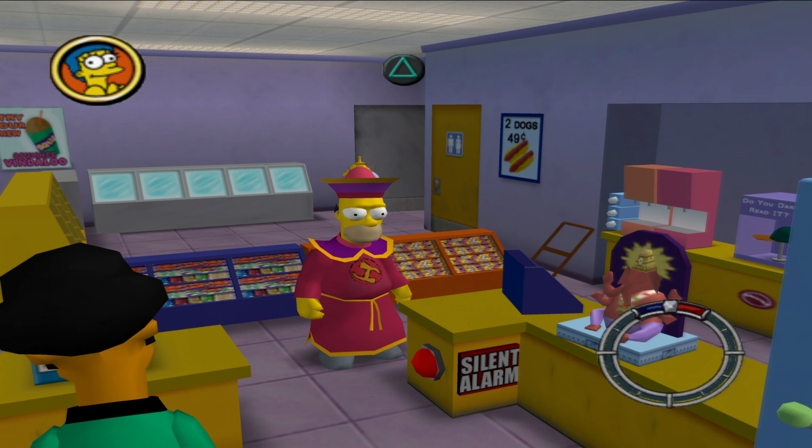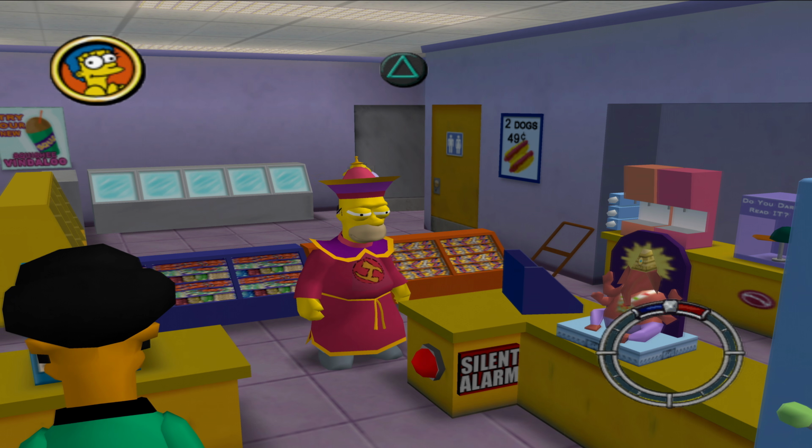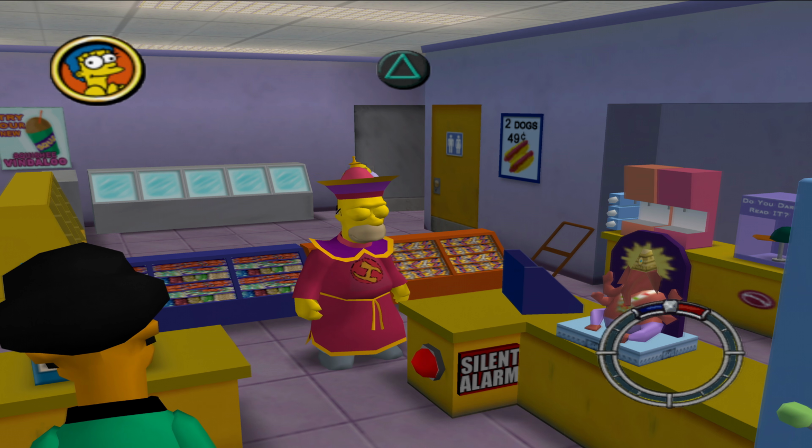In the Quickie Mart, we can see a big red button that says Silent Alarm. Pressing it will cause quite the racket.